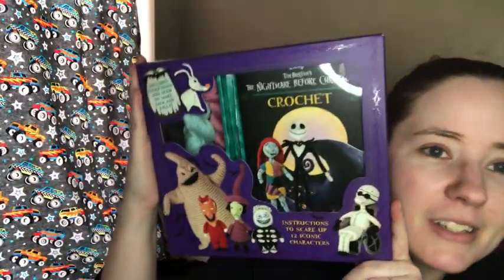And then a day later, I got another one for me. And this is really cool. I wanted this. This was on my Amazon wish list. I had seen it on Instagram or something, and I was like, okay, I gotta get that. So I put it on my wish list to get it eventually, and then this person purchased it for me. It is the Nightmare Before Christmas crochet kit. So I'm super excited about it.